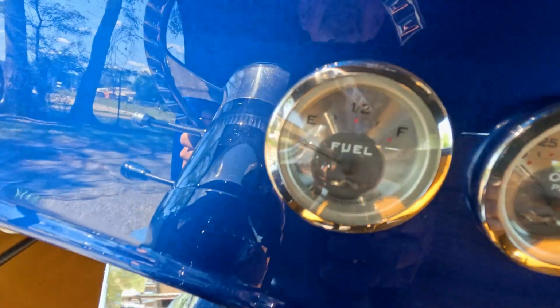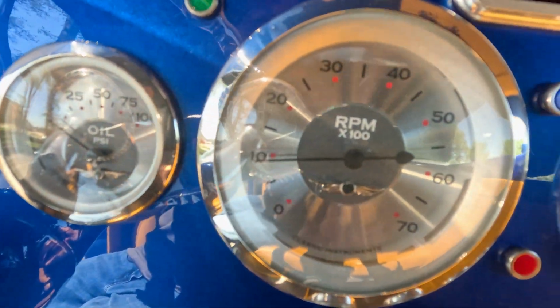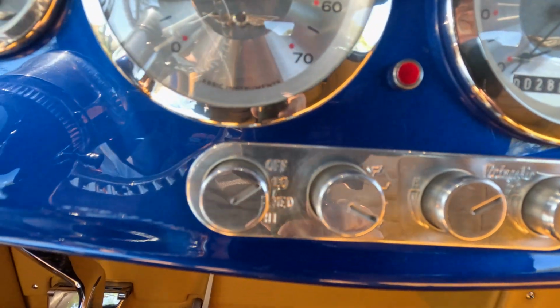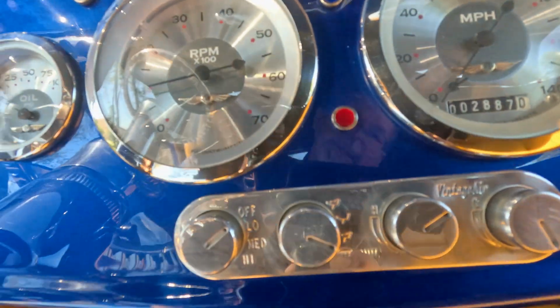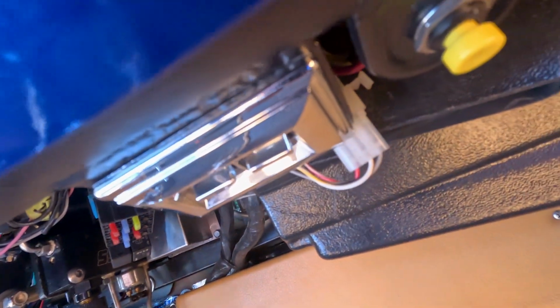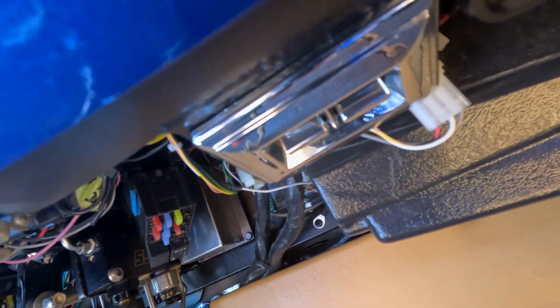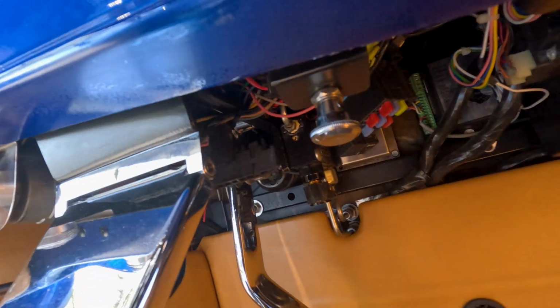And then your dash, you've got your full set of instruments: gas gauge, oil pressure, tachometer, speedometer, temp, and voltage. You've got your Vintage Air controls. Up there is your readout for the gear indicator. Down below, you've got the yellow buttons, your popper for the trunk, and to the left of it are your windows. And then over here is your headlights.